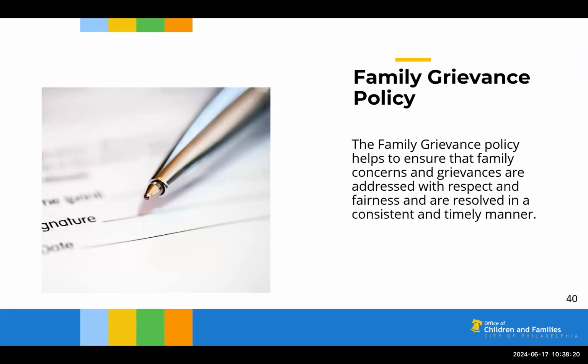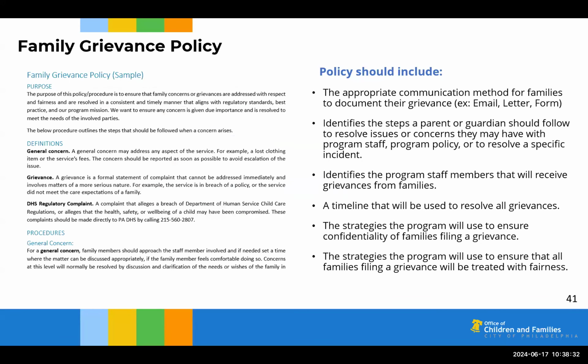The family grievance policy. This policy helps to ensure that families' concerns and grievances are addressed with respect and fairness and are resolved in a consistent and timely manner. The family grievance policy should include an appropriate communication method for families to document their grievances, either in email, letter, or however the facility wishes to receive that communication. It will also identify the steps a parent or guardian should follow to resolve such issues or concerns.